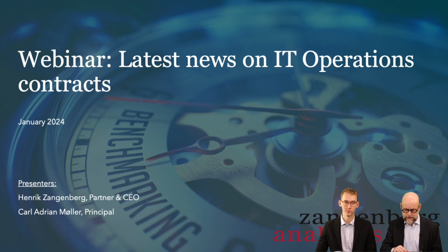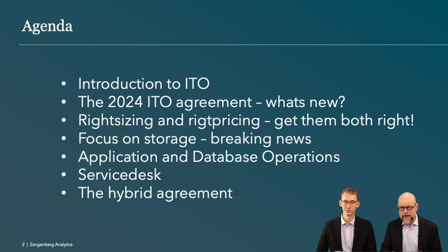And let's move on. We have a tightly packed program, and I'm a little worried whether we'll get through. We won't get through all the slides, but I hope we'll get through all the issues, the subjects here. So we'll start out with a short introduction, just setting the stage: what is ITO, how do we basically scope that service.